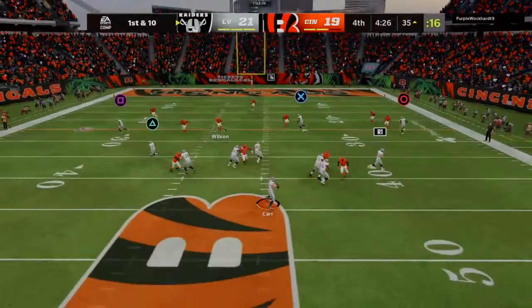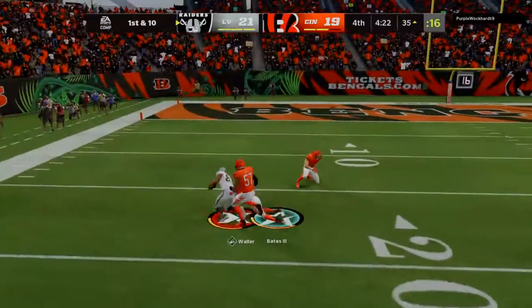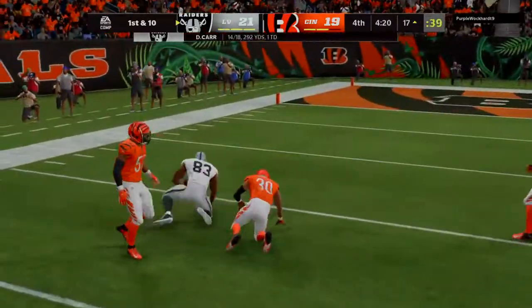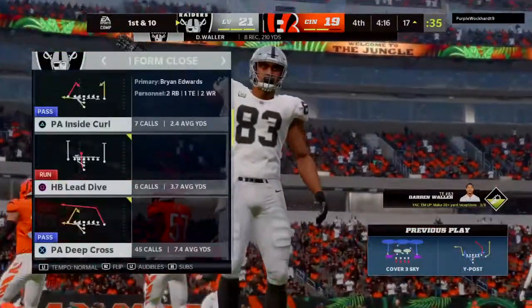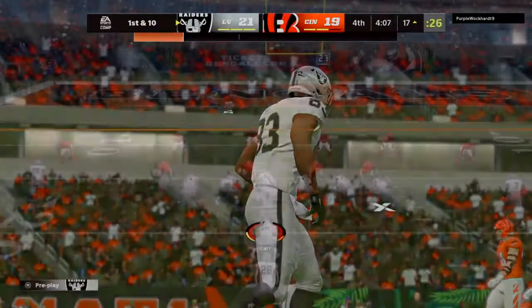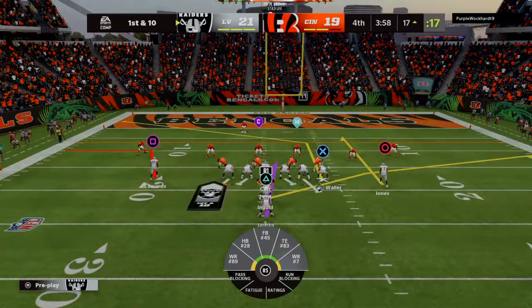Throwing now is Carr. Before he's brought down. A good gain again. That's now 31 yards combined on those last two plays. So from the 17 now, here's a 1st and 10.